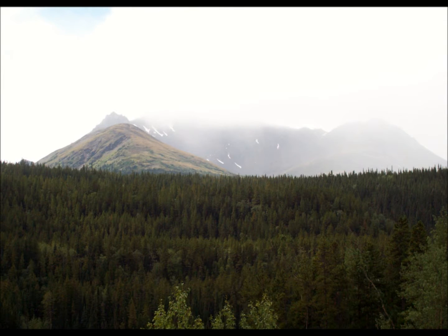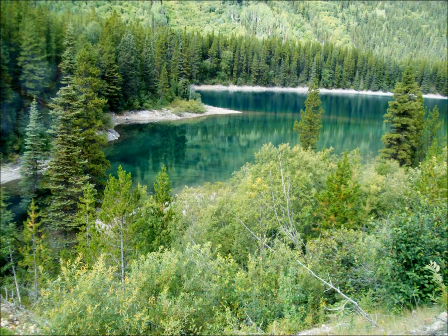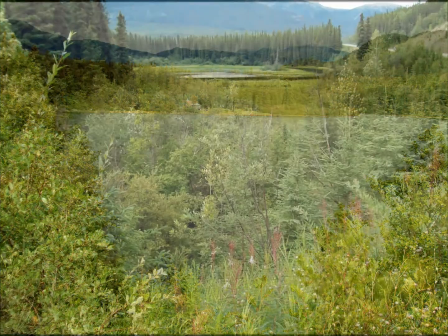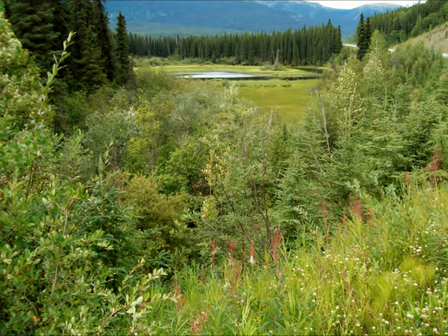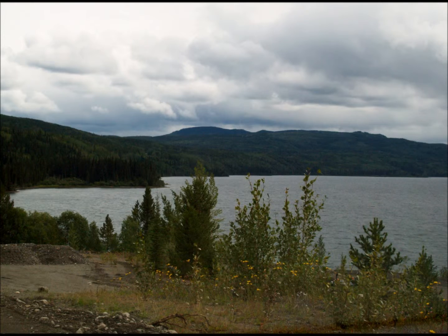That reminded me of Mount St. Helens. Shaped an awful lot like St. Helens. This is Jade Lake, or Lake Jade, whatever you want to call it. All cloudy again.